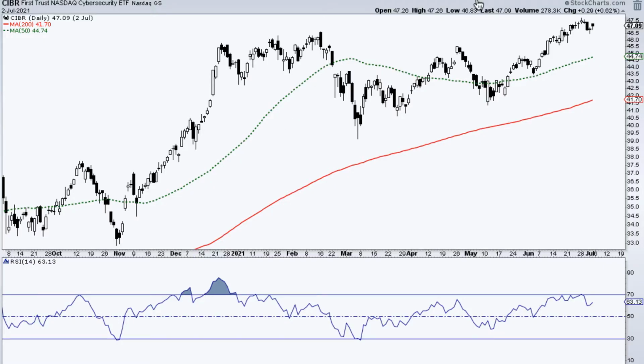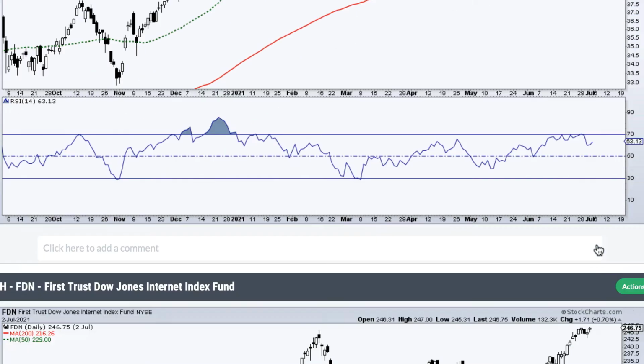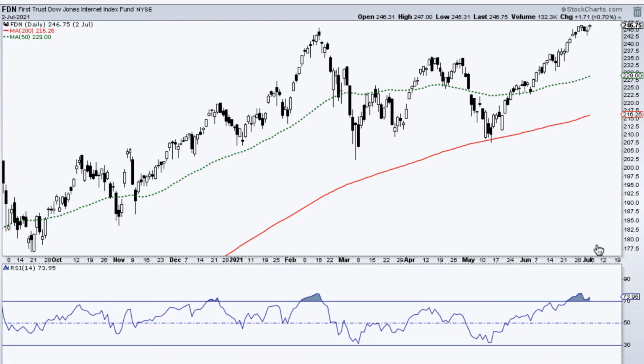Finally, we have about half a dozen reasons to be cautious on growth stocks this week. This is the Nasdaq Cybersecurity ETF, near highs. Relative strength is just off of 70. We have the First Trust Dow Jones Internet Index also at highs, extended. RSI above 70.